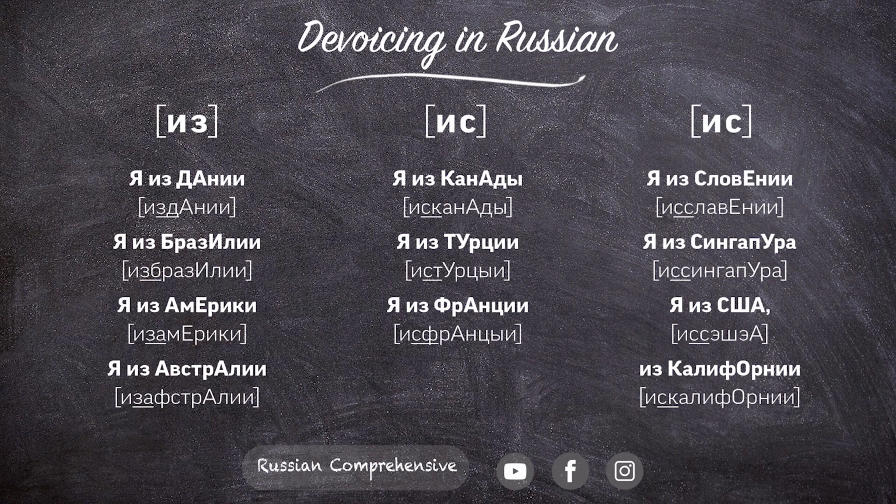In both cases, we're blending the preposition into the next word. Prepositions in Russian carry out just an auxiliary mission. They're not independent words, they're just helpers. They're almost never stressed. We attach them to the word that follows and pronounce them together as one. So if you can barely hear them sometimes, that's how it should be.